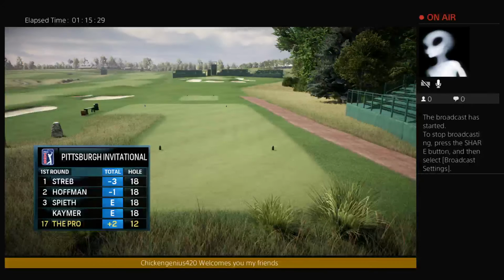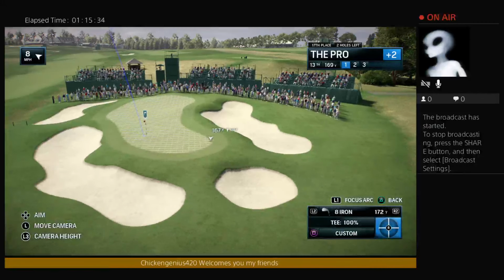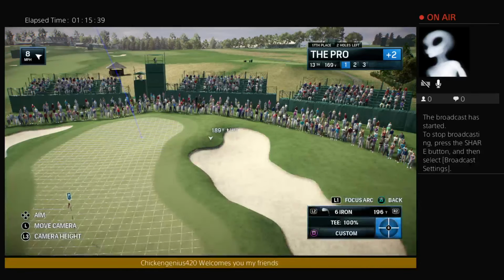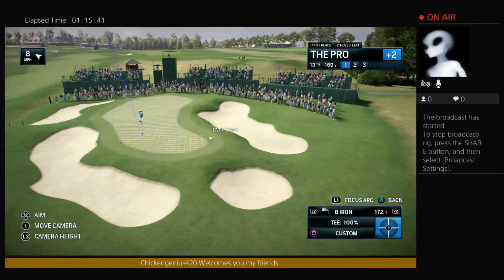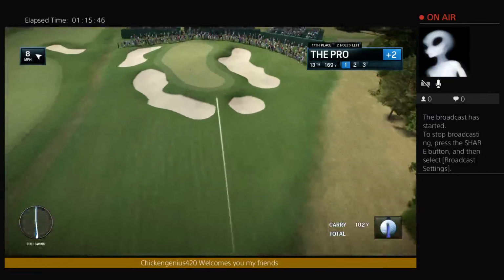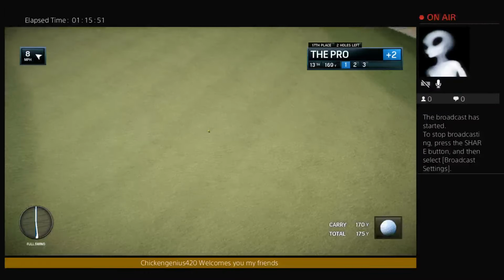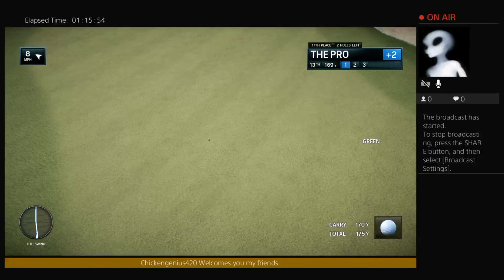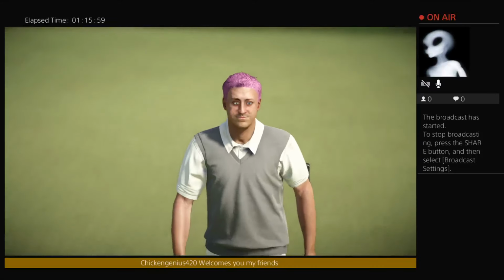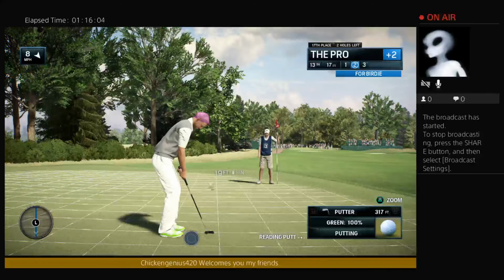Pushing our way into this back 9, we arrive at the par 3 13th. It's 183 yards. Oh, solid strike right in the heart of the green. Well, that's how you play the game right there. Knock it on the green and give yourself a good look at birdie. Really. This is an awkward length.